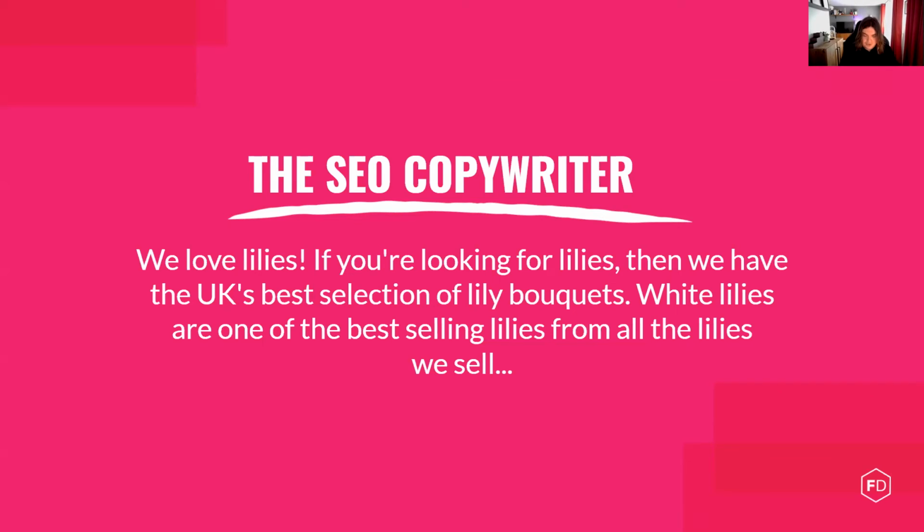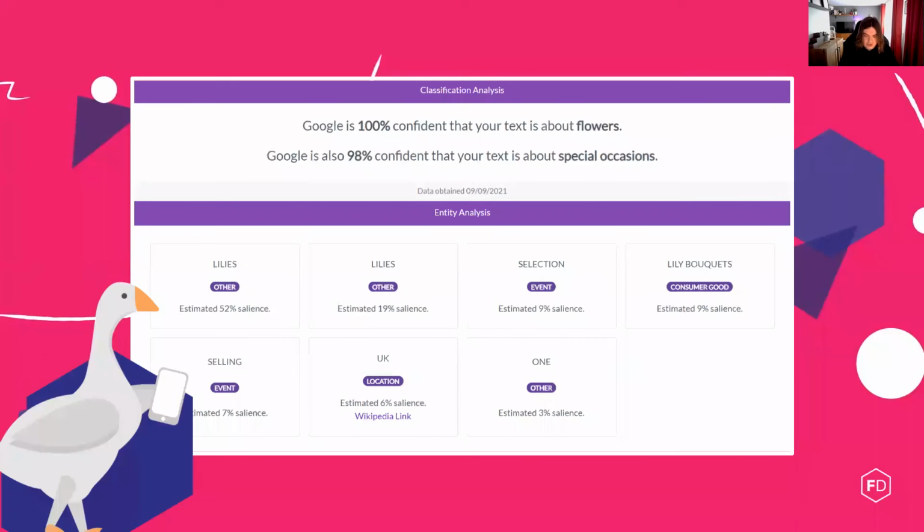So we run that through Goose, and what does it tell us? It tells us that Google is 100% confident that the text is about flowers. Well, I should think so. And Google is 98% confident that your text is about special occasions. So that's pretty good. Problem solved. Stick that on the website, it'll rank. It won't.